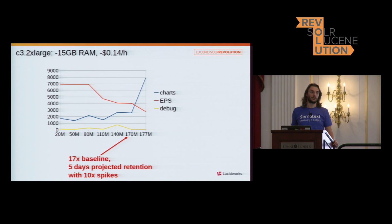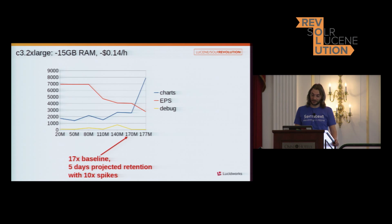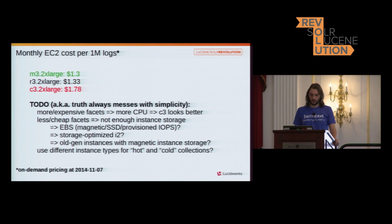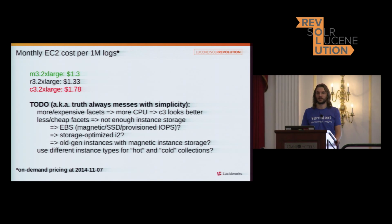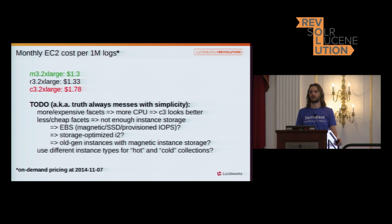Then I also tried the compute-intensive instance, which has a tad more CPU, but half the memory and is also a bit cheaper. But the memory was actually a problem because I had lots of garbage collection, and the capacity was about 170 million logs. So the general purpose instance was actually best for this particular use case, but I think the hardware issue is a bit more complicated than that, because it depends a lot on the exact use case that you have.